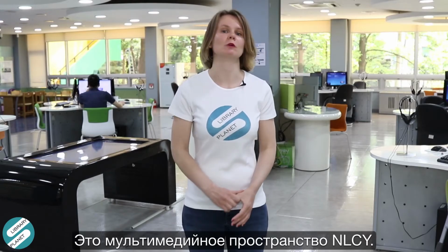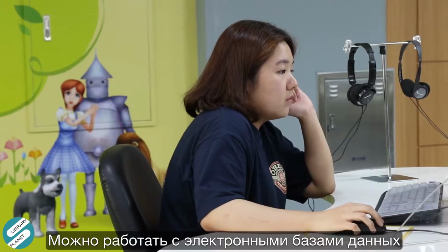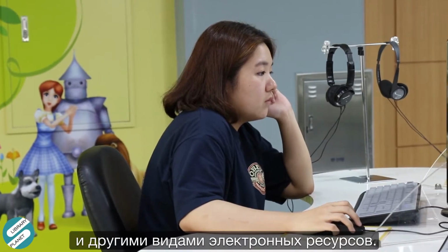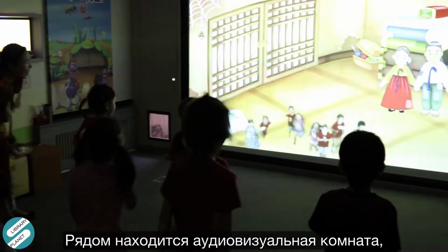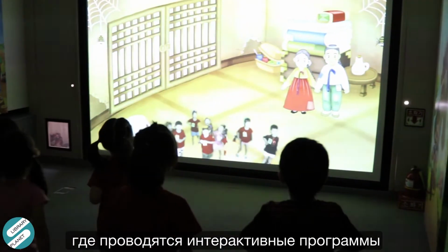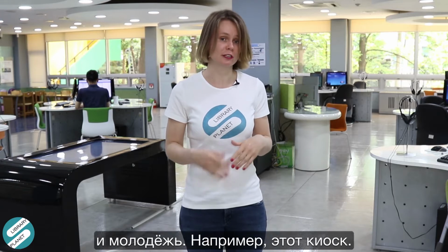This is the NLCY Multimedia Room. People can come here to use the computers, which they have to book in advance to get a seat. They can use the e-databases and all sorts of electronic resources. Right next to here is the Audiovisual Room, where interactive children's programs take place.